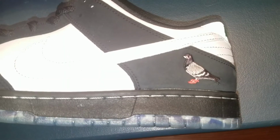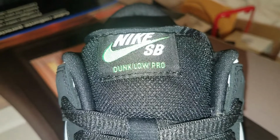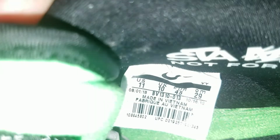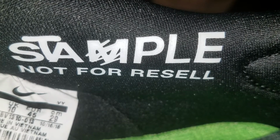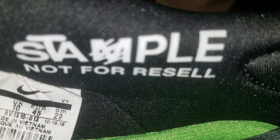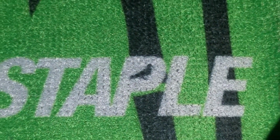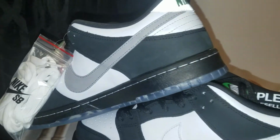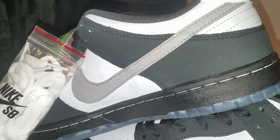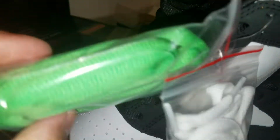You see it. Your production date. You got your staple instead of it saying sample, not for resale. All right, you got the gray swoosh on the medial, and then on the lateral, you got it in white. You got your white laces, and then you got your green laces.